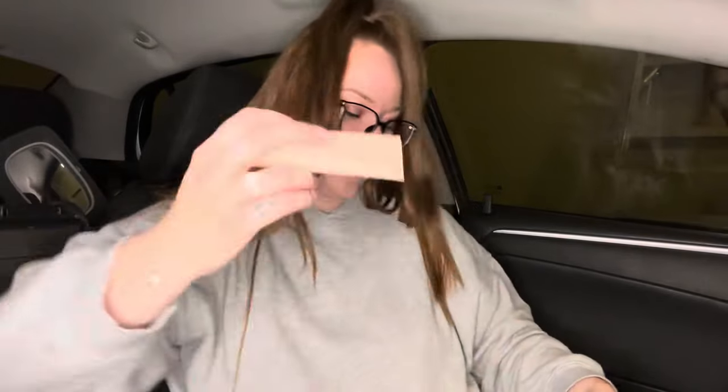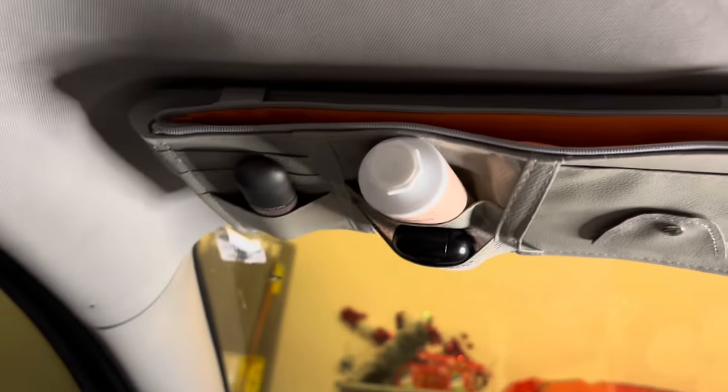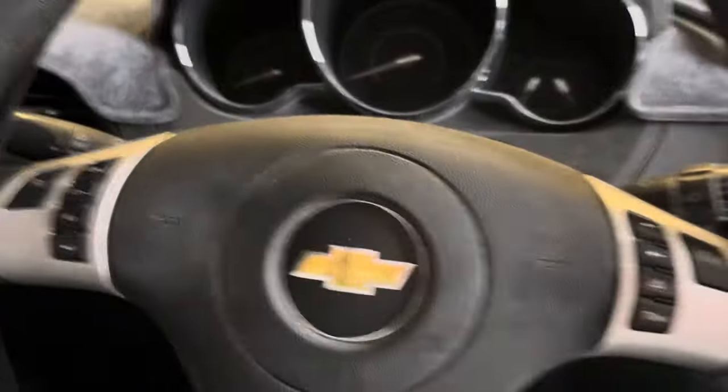What else? Like a body spray? I'd love to put a body spray in there. Always easily accessible. Anything else? My hand lotion. So here's what she looks like on the roof, and it's not really obstructing any view or anything, so that's actually surprising. I would definitely put it over there.